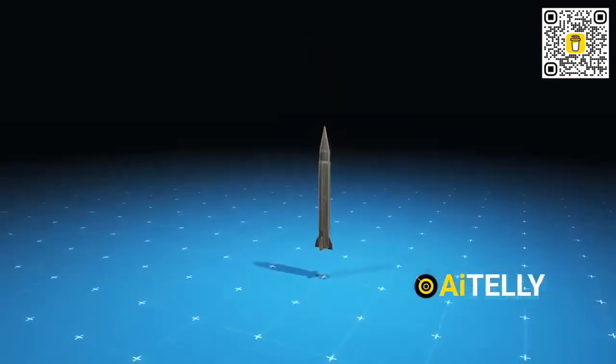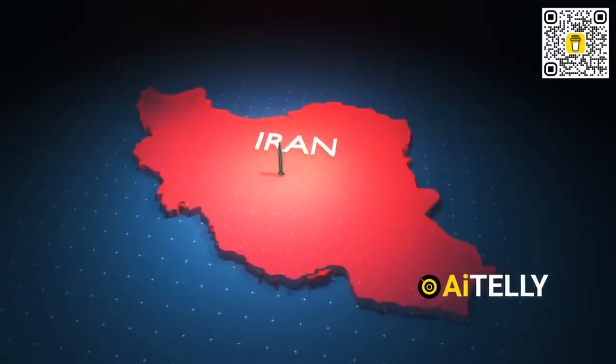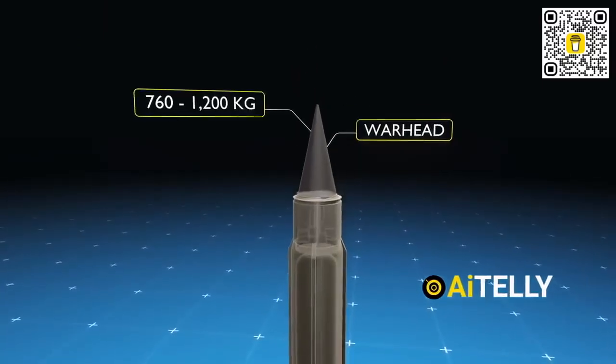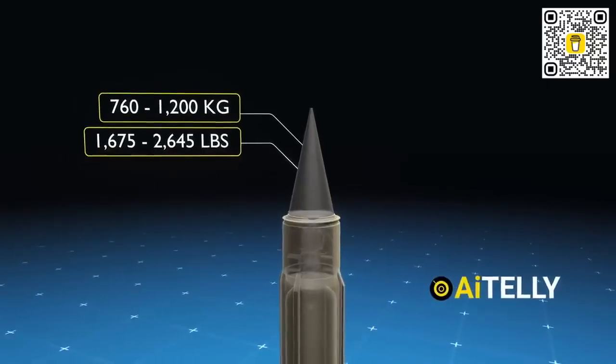Iran used variants of the Shahab-3 ballistic missile in its latest attack on Israel. The Shahab-3 is the basis for all Iranian medium-range ballistic missiles and uses liquid fuel. This missile can carry a warhead weighing from 760 to 1,200 kilograms.